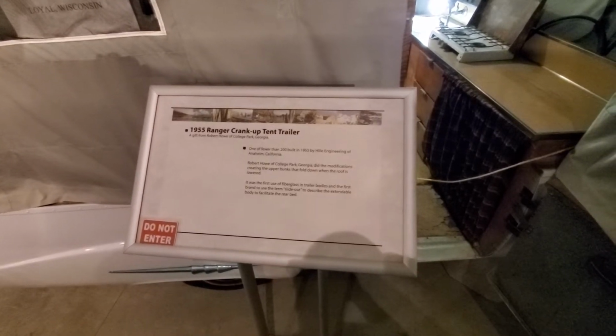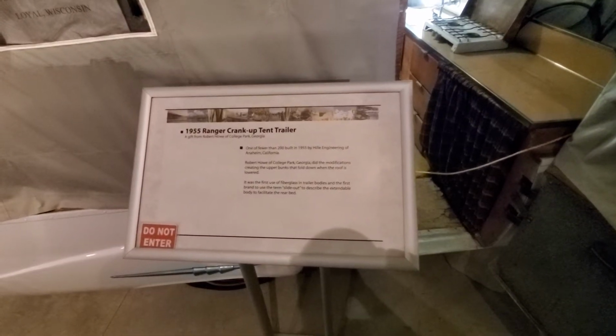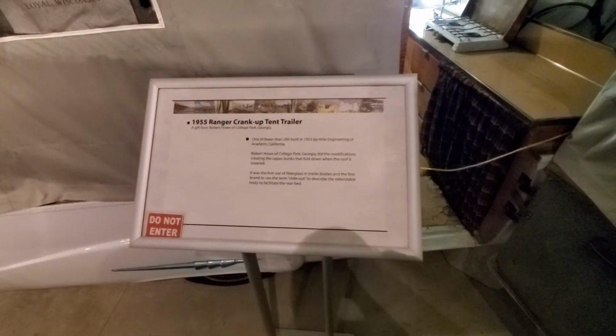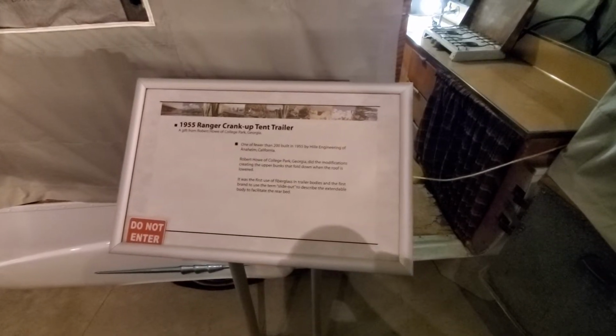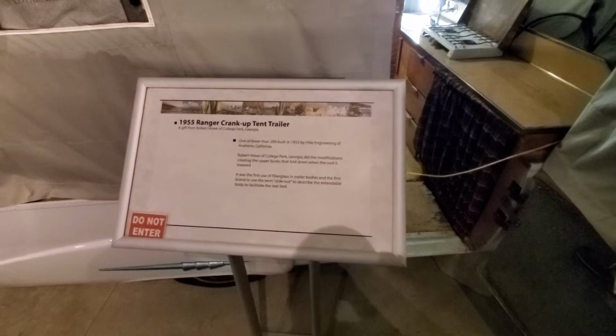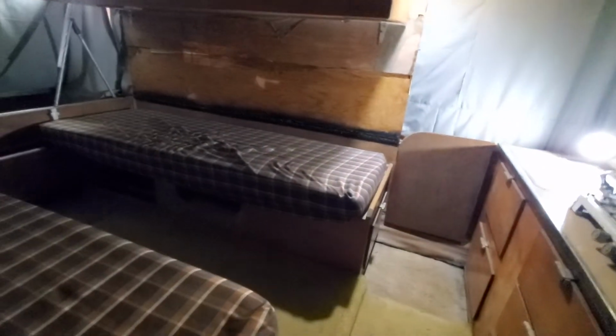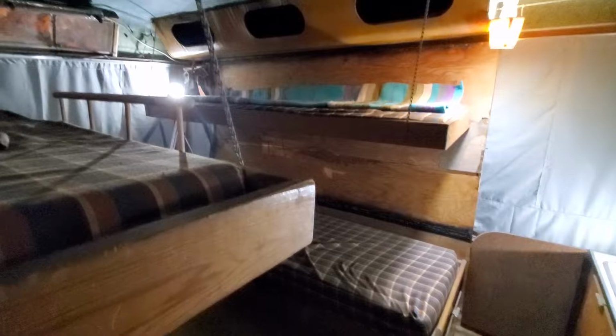One of fewer than 200 built in 1955 by the Hill Engineering Company of Anaheim, California. It was the first use of fiberglass in trailer bodies and the first brand to use the term slide out to describe the extendable body to facilitate the rear bed. Oh wow, this could sleep a lot. 4 bunks here. Let's see what this slide out looks like. Not too big. Oh, I see a little bed back there.